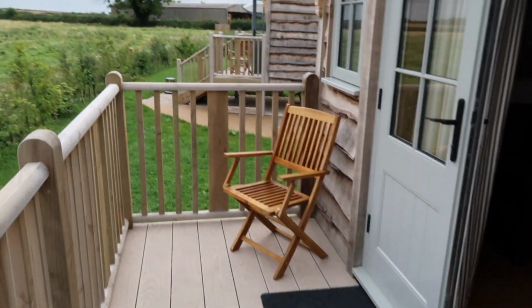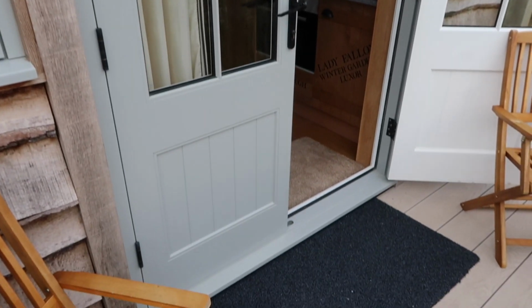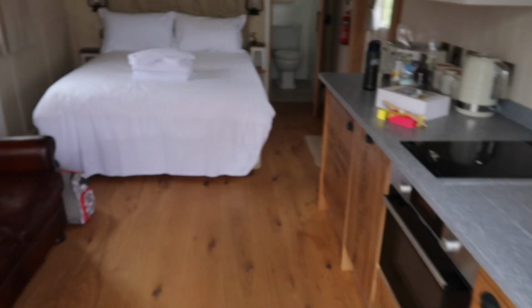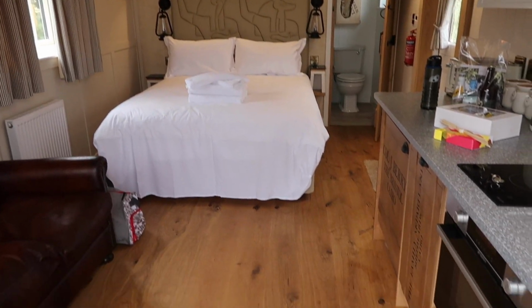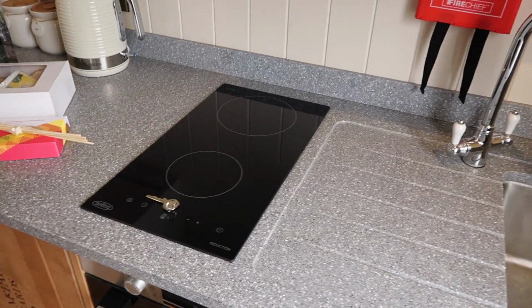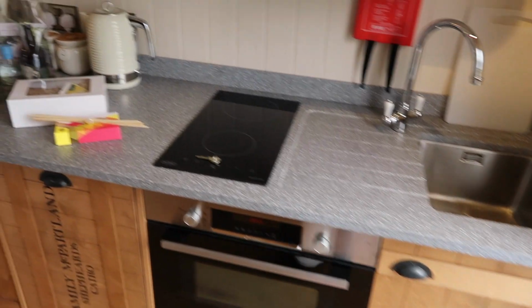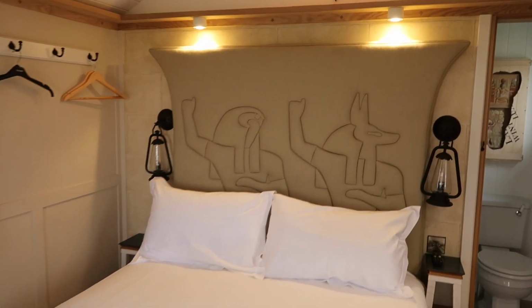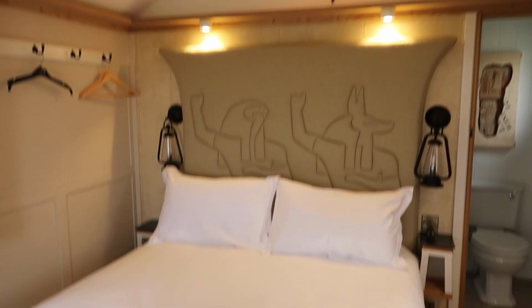So this is what it looks like when you woke up, and this is what our hut looks like from the outside. And as you walk in, I'll try to find the lights. There we go, perfect. So yeah, this is what our hut looks like. So we've got a little kitchenette, is that what you call it, a kitchenette? Some plates, an oven, and then this is our bed. And I really like the Egypt theme. It just looks really, really nice.